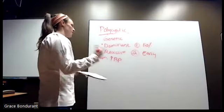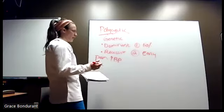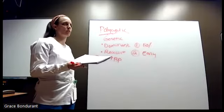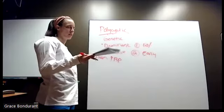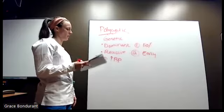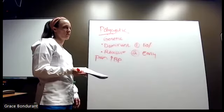Okay, what might you see in a UA? Hematuria, and you can probably imagine with all these cysts, some of them are probably rupturing and the blood's getting into the urine. Also bacteria. You get UTIs just because of infection and all that. That's pretty much it for polycystic. So not super hard, right? Pretty easy.